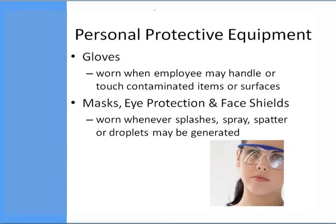Masks in combination with eye protection devices, such as goggles or glasses with solid side shields or chin-length face shields, shall be worn whenever splashes, spray, spatter, or droplets of blood or other potentially infectious materials may be generated.